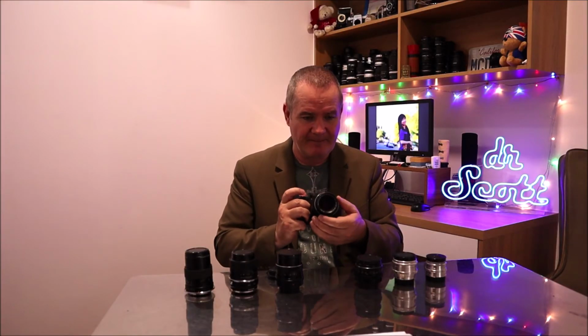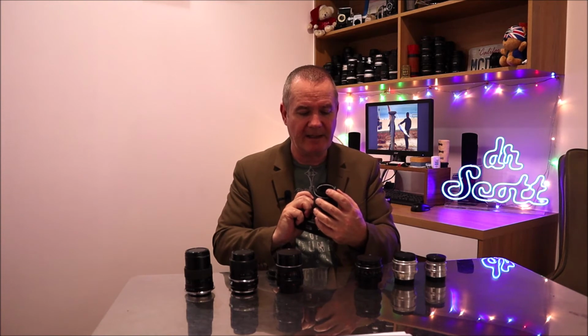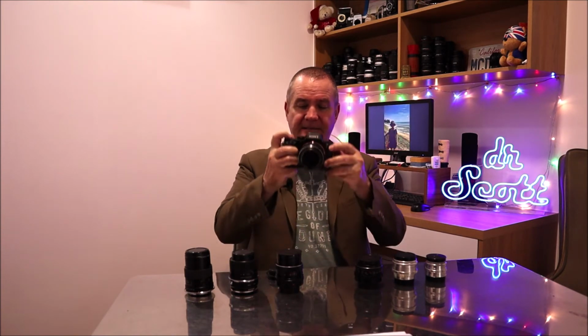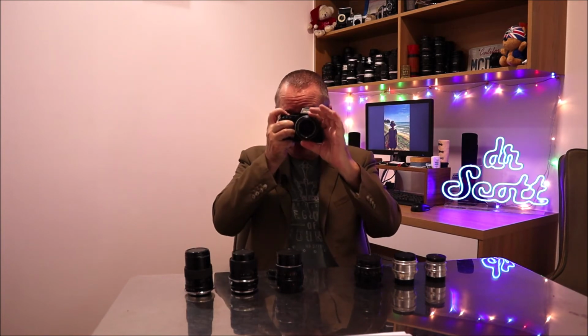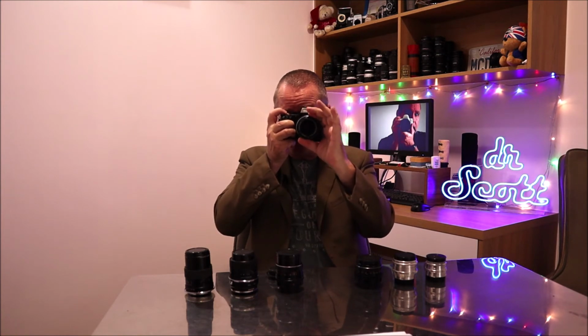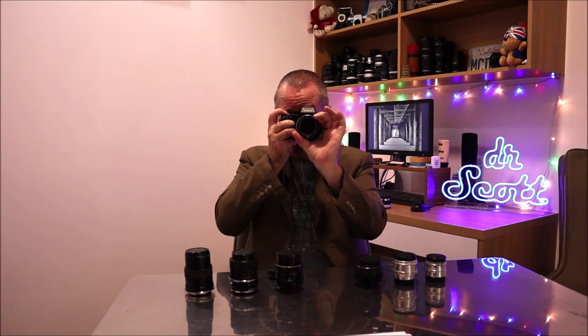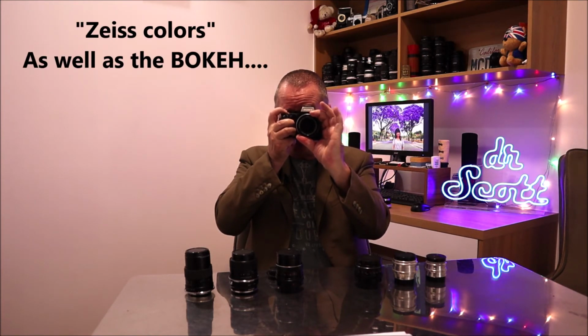But anyway, Pancolar, this has got the white MC for multi-coating, and again, it's a great lens. A lot of photographers are looking for these for their Zeiss color renditions and whatnot. So I'm going to zoom in.